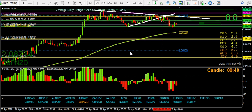So there you go, guys. That's this morning's trade, based basically on the H4. Masses and masses of possibilities all over the place. I only looked at GZ, the first one I came across, so that's the one I took.